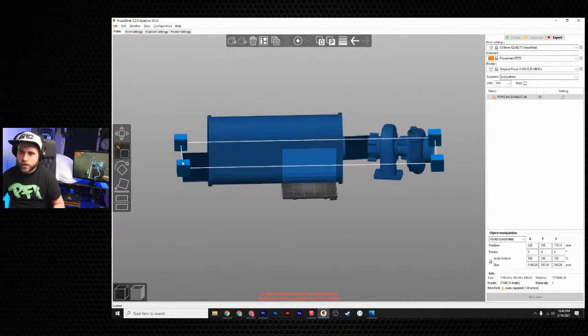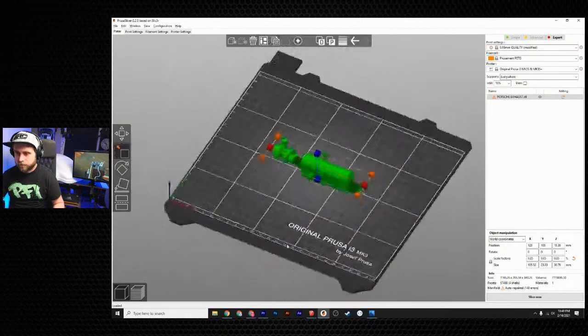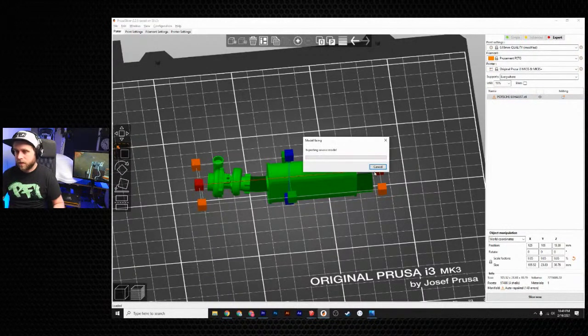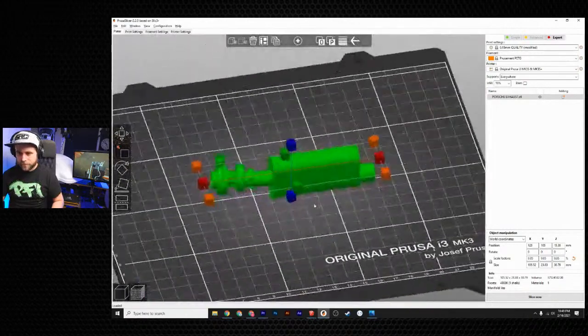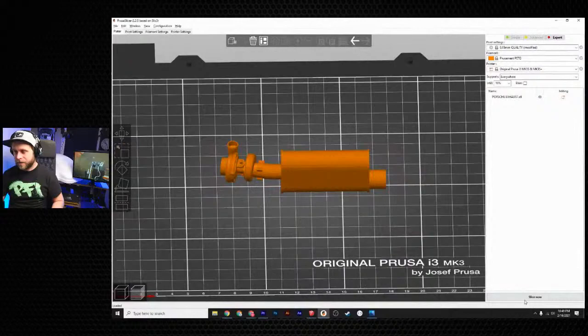Let's shrink this thing down, shall we? I don't know how big we're gonna make this thing. You can see here, it's got the thing that says it's broken. So I usually just hit it and it uses netfab, and it should fix my model and make it printable, right? Let's see, it's taking a long time. Yeah, model repaired successfully. Boom. All right, see how wicked that is? And now I can slice it.